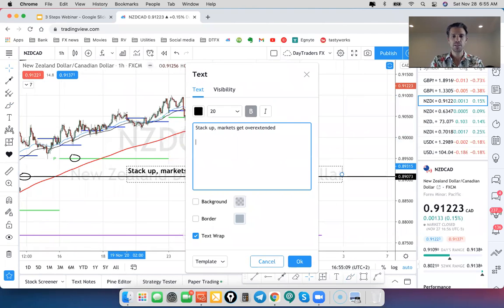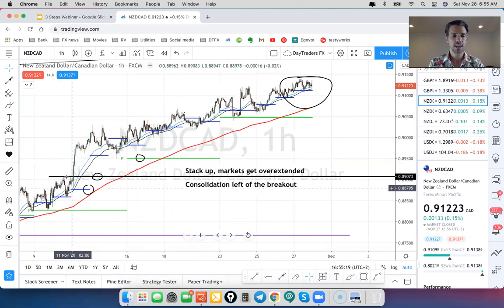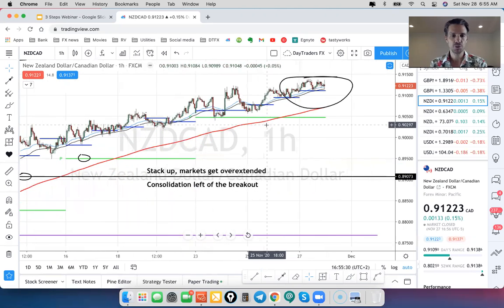Again, market imbalances, if I had to write it out, it is simply this right here. A market imbalance is consolidation left of the breakout, right? That's all it is. There's a breakout, there's consolidation. Mark that high. If it's a breakout down, mark that low and watch that level. Watch how often these levels get revisited over and over again.